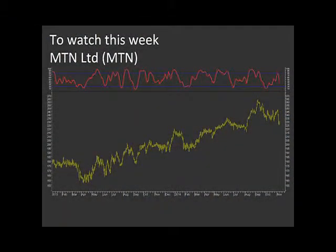But the chart of MTN does interest me, and if you have a look at it, we're going back about a year and a half here. And what you can see, there's quite clearly a well-defined upward trend on the stock over there.